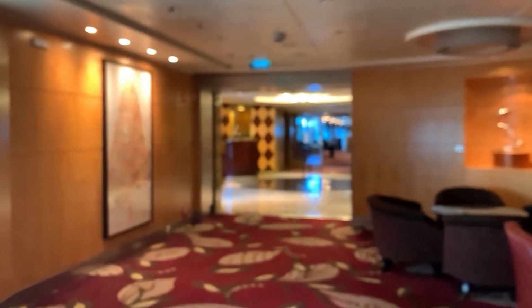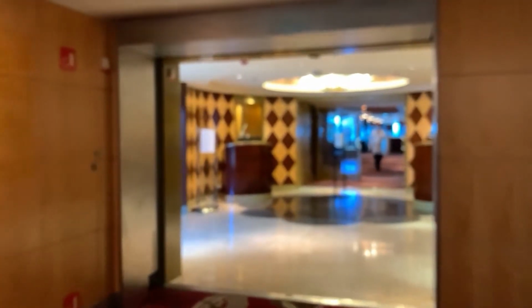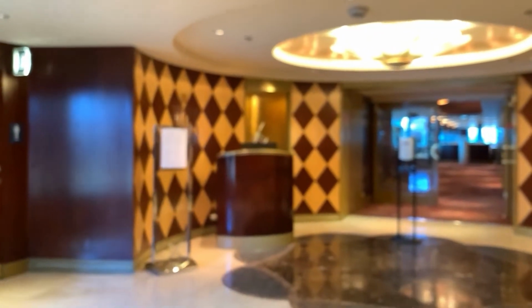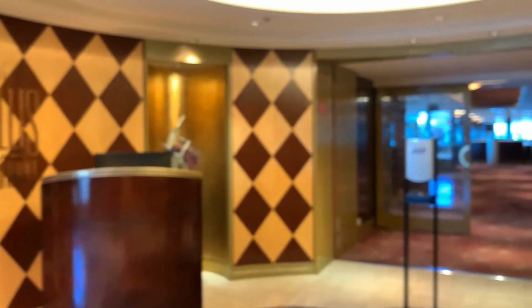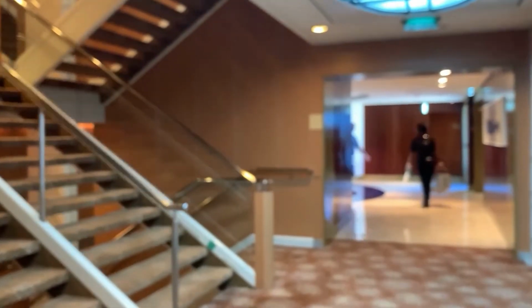And we're coming up on the Trellis Restaurant, and this is the most aft spot on the ship on deck 5, and we showed you from deck 4. I just want to show you the entrance on deck 5. And if you remember, on deck 4 on the port side was Lumine, the specialty dining room for the suite only guests.